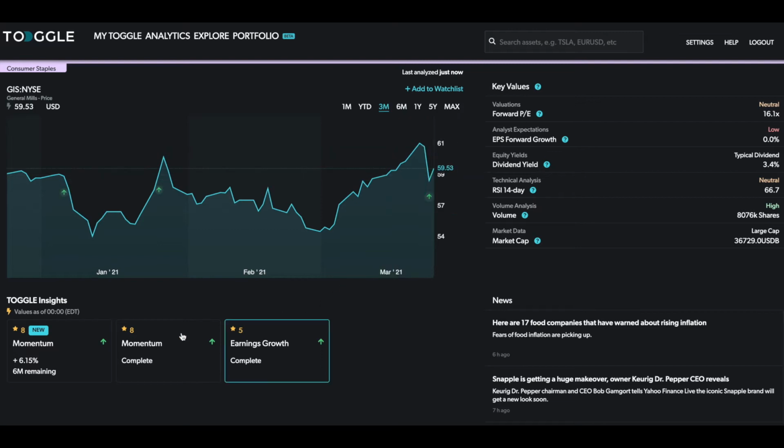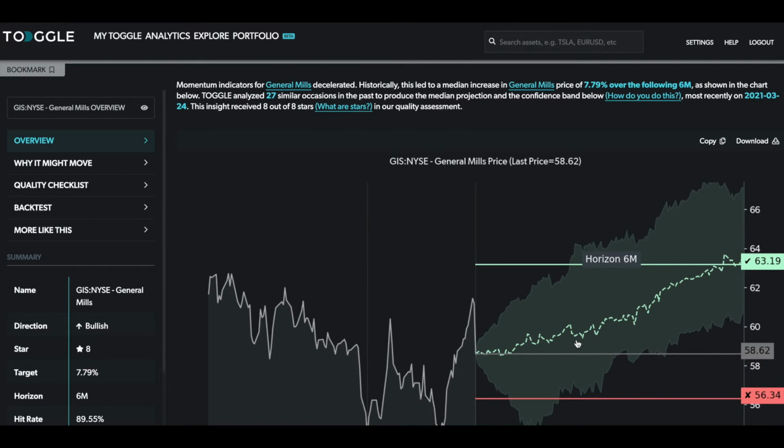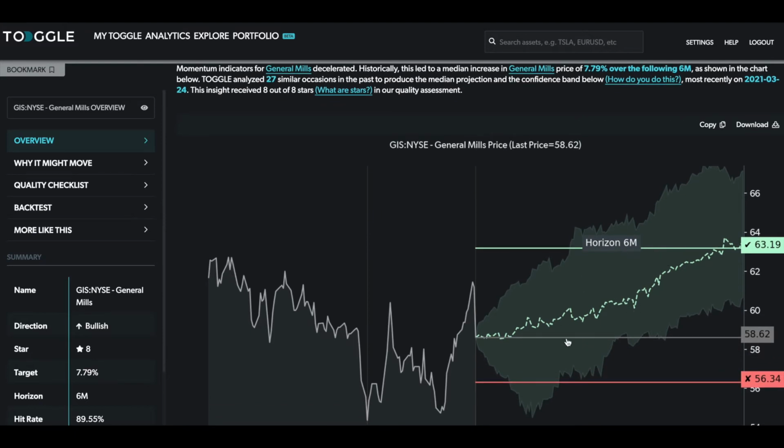Now, to look at the details of this particular insight, we click on the card and the system loads the underlying analysis, where we can see the confidence band as well as the green and the red line, highlighting that the price over the next few months should really stay within this window before reaching 63.19, or potentially even extending all the way up to 66 or above, and not dip below 56.34, where the sign would be that the odds of this pattern holding and this being the relevant driver would be greatly diminished.